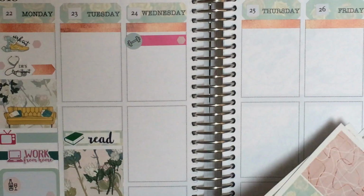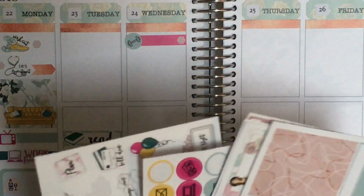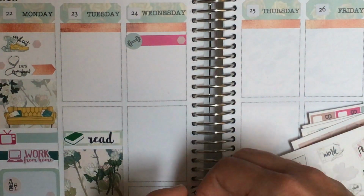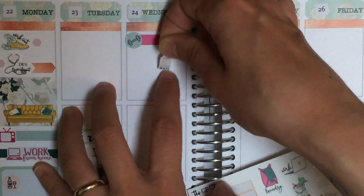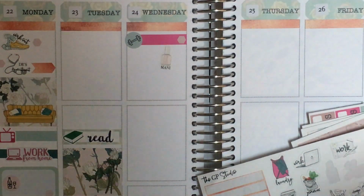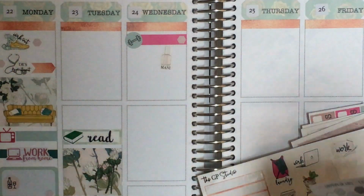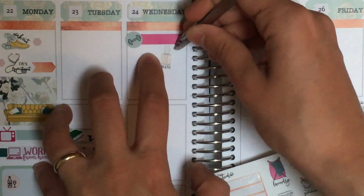And then, let's see. I'm trying to think from an order standpoint again. Probably would do my nails. I usually do my nails in the morning. So I'm just going to take this Manny sticker from the kit and just let that be its own thing. Maybe move it over a little bit more.